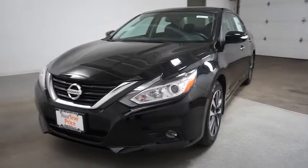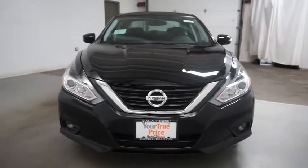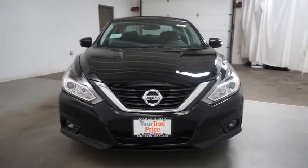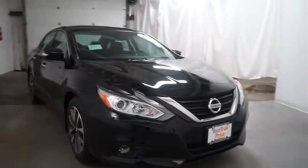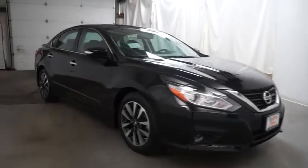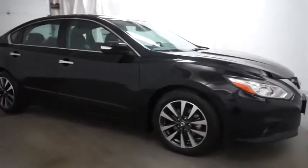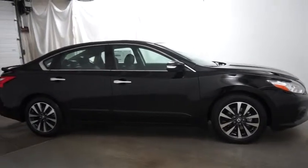2016 Altima. The Nissan Altima offers advanced features to make life easier, including push-button ignition, which comes standard. Combine that with a powerful V6 or efficient four-cylinder engine, 6 standard airbags, and over 5,000 quality and performance tests, and you'll see the Nissan Altima is made to drive and built to last.